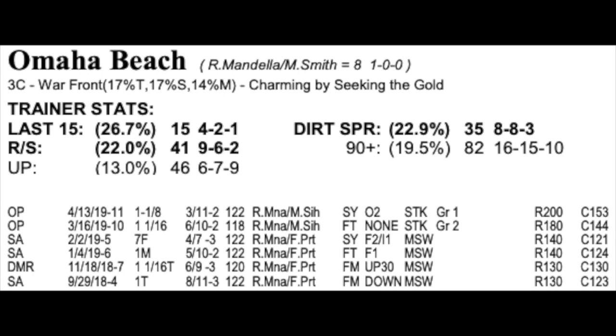And Omaha Beach figured to be up there, but he just didn't. He didn't have the best break. Mike Smith just had him too far back. He was 6 to 8 lengths back. You could forget it at that point. Spun to Run had controlled the pace up front. Omaha Beach was too far back.